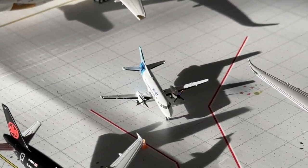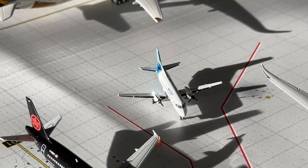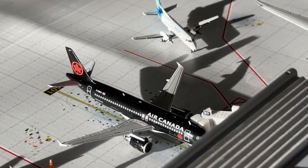So we're going to start right here with this WestJet Saab 340. This aircraft came in from Winnipeg, and now it's actually going to operate a 5th Freedom flight. This aircraft is going to be going to a very unique destination, South Bend, Indiana. So very cool to see that right there.